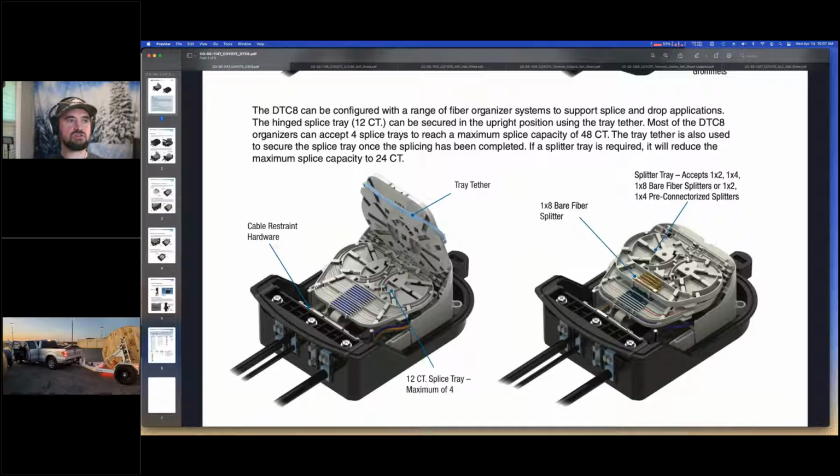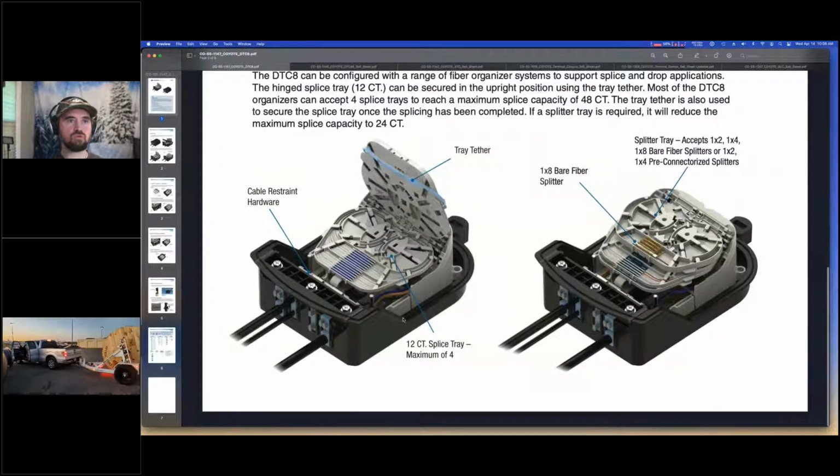Now you can see these two configurations are mainly either splice only or with a different tray storage on the bottom. We also have this tray.